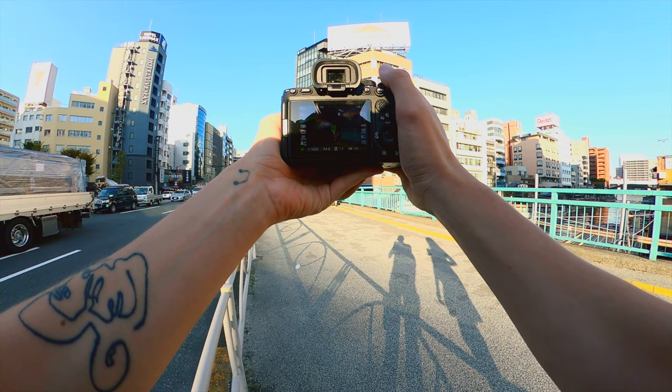What is going on with this? There's like a ton of neon signs that I kind of want to use, but it is kind of busy. For those that have been around for a while, you know that in London, when it got super busy, it became really difficult to shoot. But let's just look, see if we can get this car.